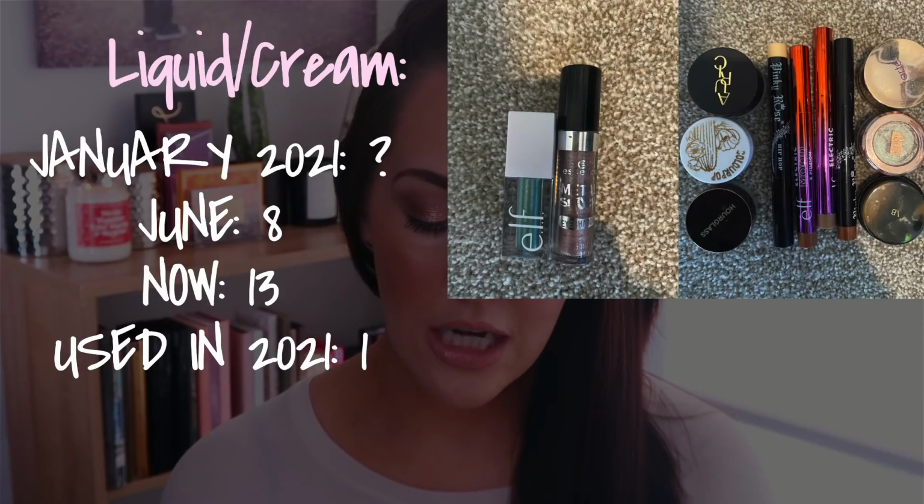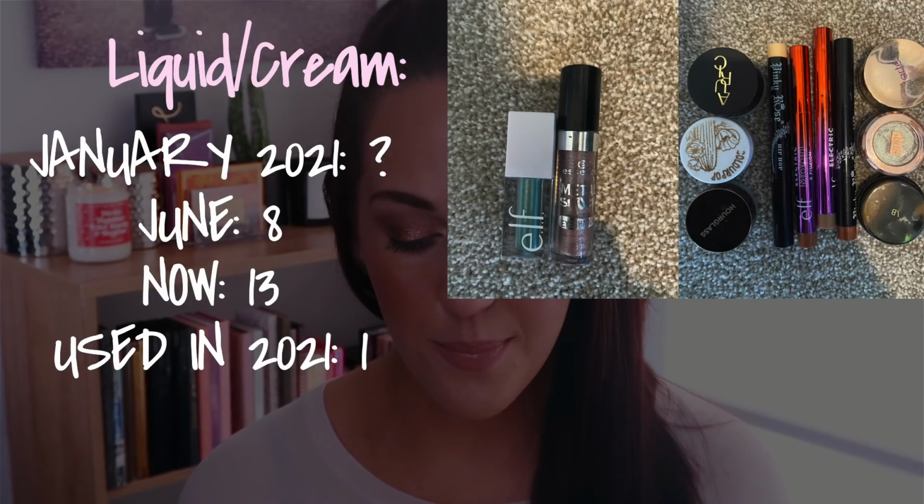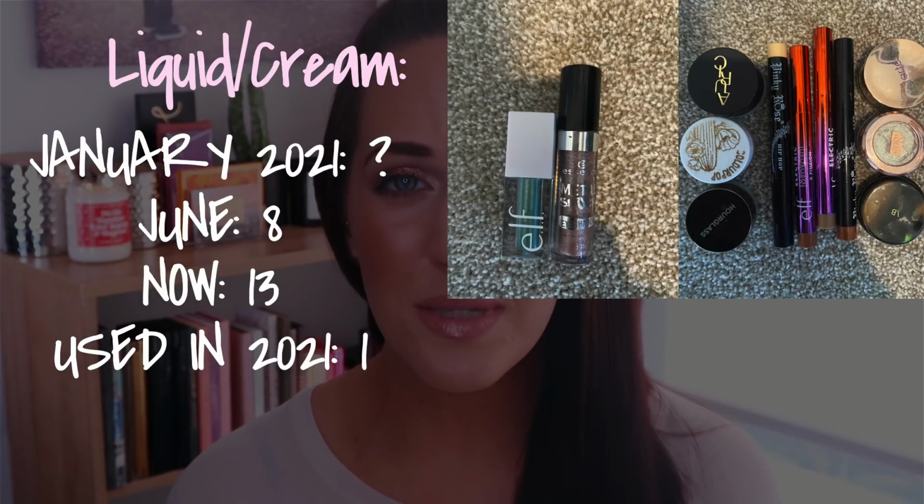For my liquid and cream eyeshadows, I had just counted these all as one in June. For some reason, I don't have January numbers for this, but in June I had 8 liquid/cream eye products. Now I have 11 cream eyeshadows and 2 liquid shadows, putting me at a total of 13, meaning this category has gone up by 5. And I believe the majority of this is either me miscounting in the past, or I did get a couple of eyeshadow crayon type of products, like cream products, in a subscription box towards the end of the year, or an advent calendar that I got in December. So that's why this number has gone up.